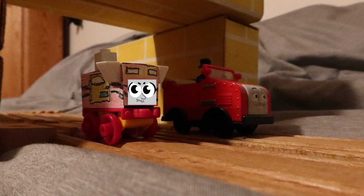Well, Sandy, time to head back to Knapford. Want to go on the turntable at Vickerstown Sheds to turn around? No need for a turntable. Sandy's got a trick up her sleeve.